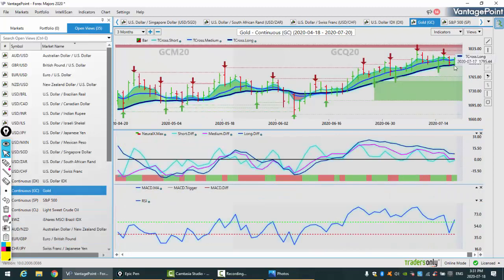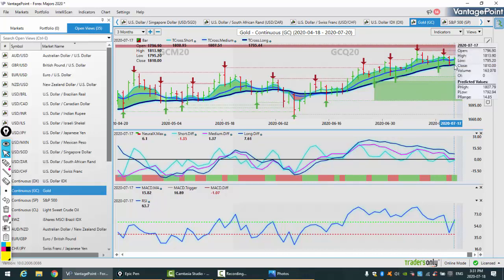When we look at gold, gold continues to struggle up here, but it's holding its ground. We've made a high again, another new high this week, which looks pretty good. We haven't gone up as high as 1829, but again, we are still holding above this key VantagePoint T-cross long 1795. My concern is the predicted differences are continuing to drop lower.